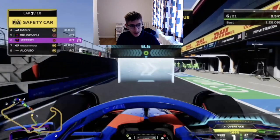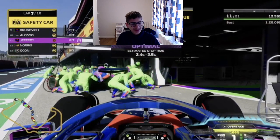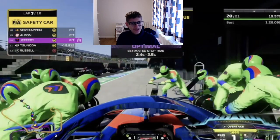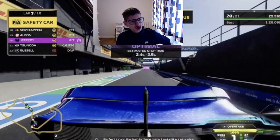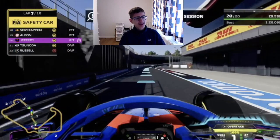But can we just talk about that move on Leclerc and Albon? Just sent it on the inside. Leclerc locked up at the worst possible time, and now we come into the pits. Hopefully we can have a good stop. Oh, we have an excellent stop. 2.0 seconds. What a stop from the lads. As we come out of the pit lane, we are in P20.